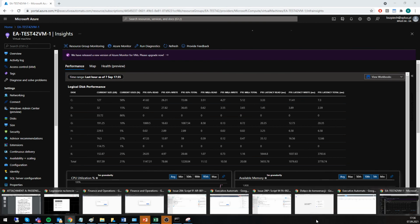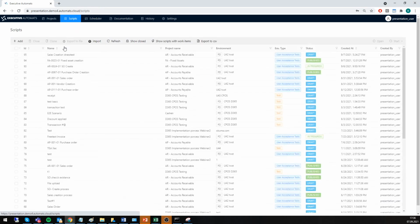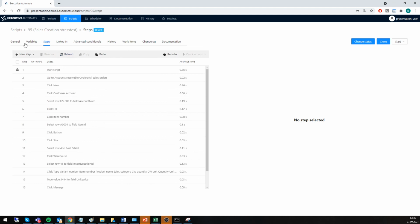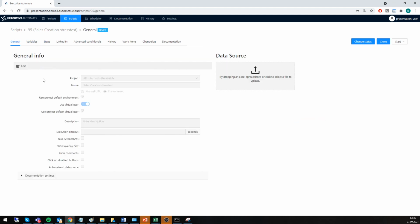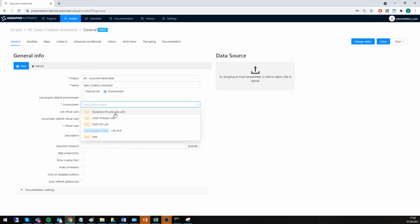The processes that we are executing have a definition. On the header, on the general pane, I can change the account which is used, so the virtual user, along with the environment. So I can redirect from update 42 to update 36 to update 38. In the same way, this can be SIT, pre-release, release, which can be tier 5, tier 4, and tier 3 environments, which will have different behavior.